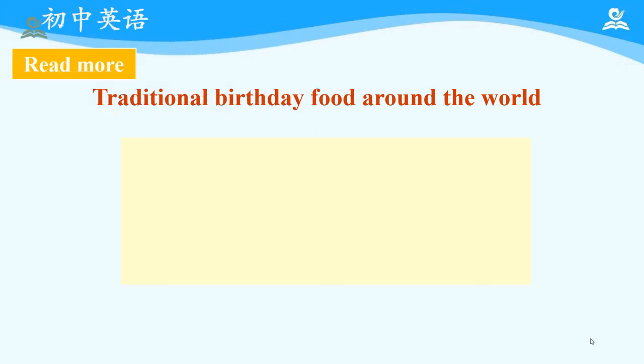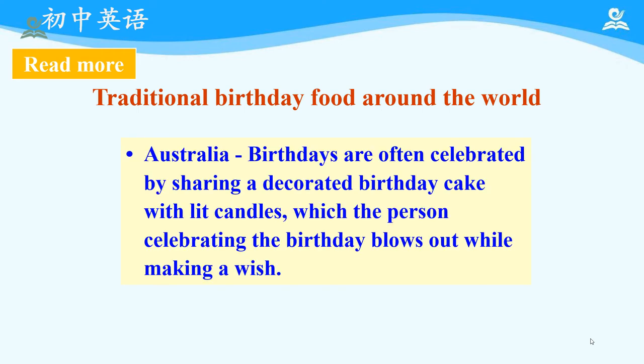Now, let's read more about the traditional birthday food around the world. Please read after me. Australia. Birthdays are often celebrated by sharing a decorated birthday cake with lit candles, which the person celebrating the birthday blows out while making a wish.